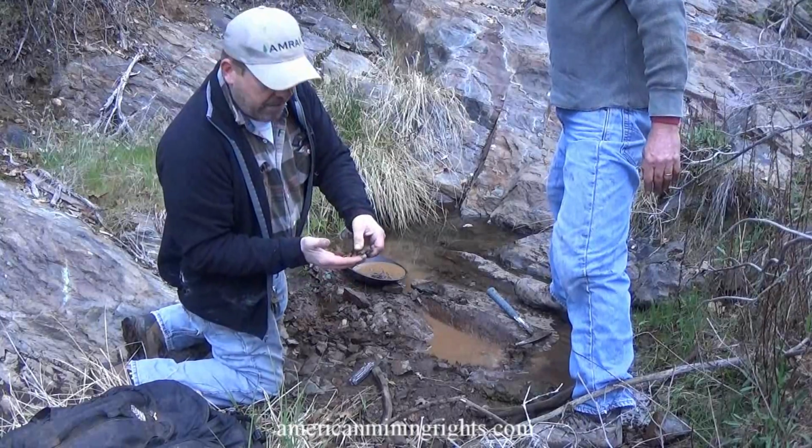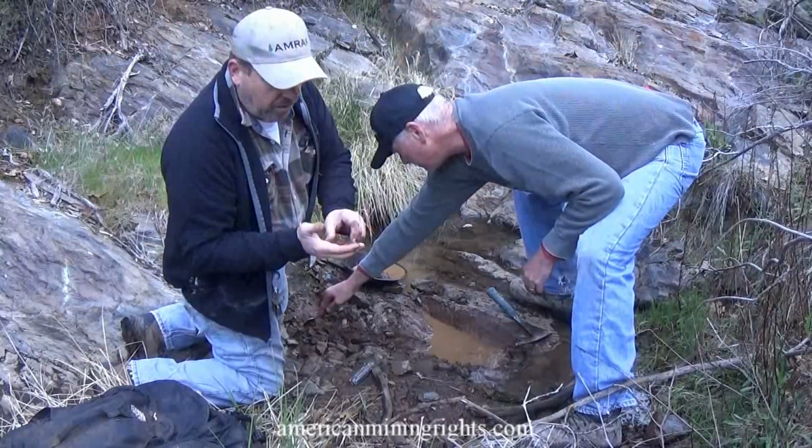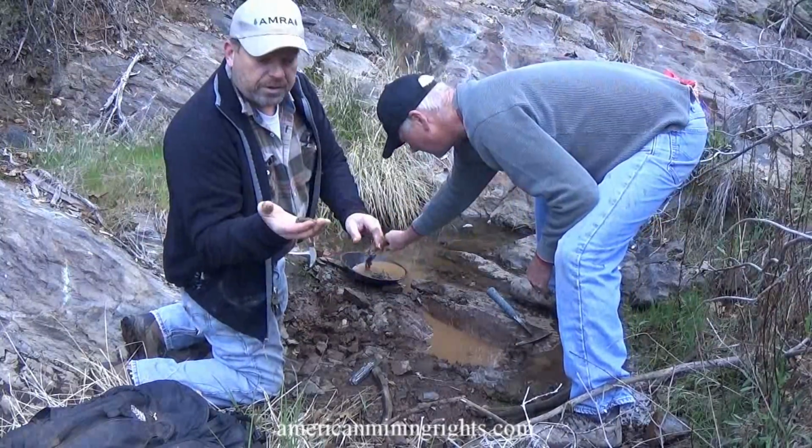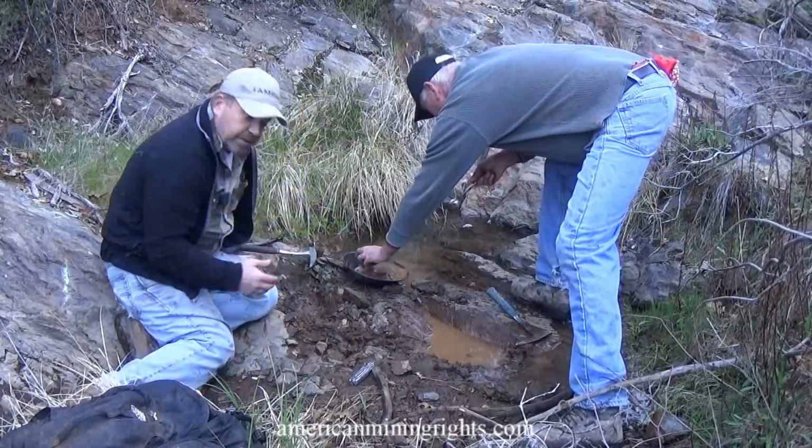See how red it is? That's really got a lot of iron in it. And as they say, gold rides an iron horse, so these little pockets like this, you want to make sure that you dig those out.